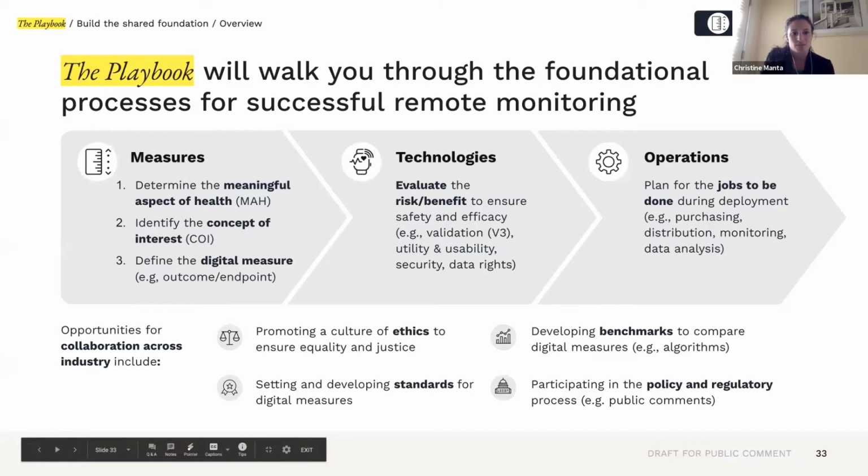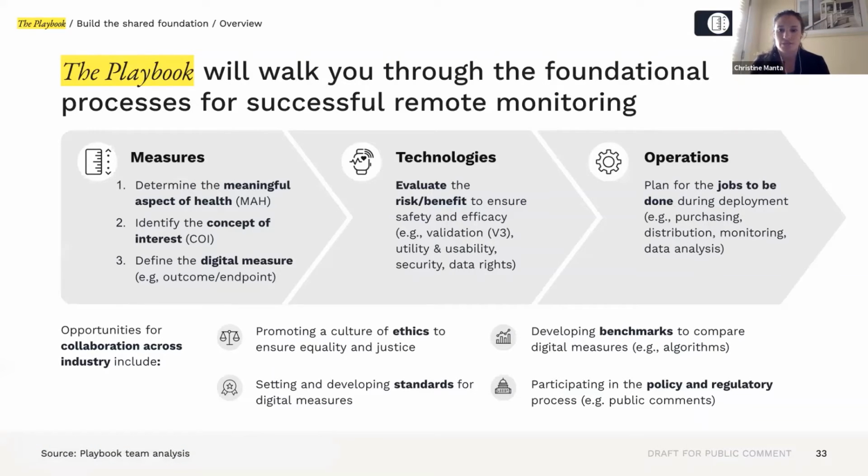Absolutely. Thanks, Jen. Hi, I'm Christine Manta. I lead the research team at Elektra Labs, where we're building a platform to guide measurement selection and connected sensor evaluation for deployment in research and care. One of the key messages of the playbook that we also follow at Elektra is that order matters. By following this optimal flow that we've mentioned a couple of times now of measures, technologies, operations, you'll ensure a patient-focused and efficient process that yields high-quality, meaningful data. I truly believe that the playbook sets the foundation to drive the digital medicine field towards reaching its full potential of impacting meaningful change in a person's lived experience with a disease.